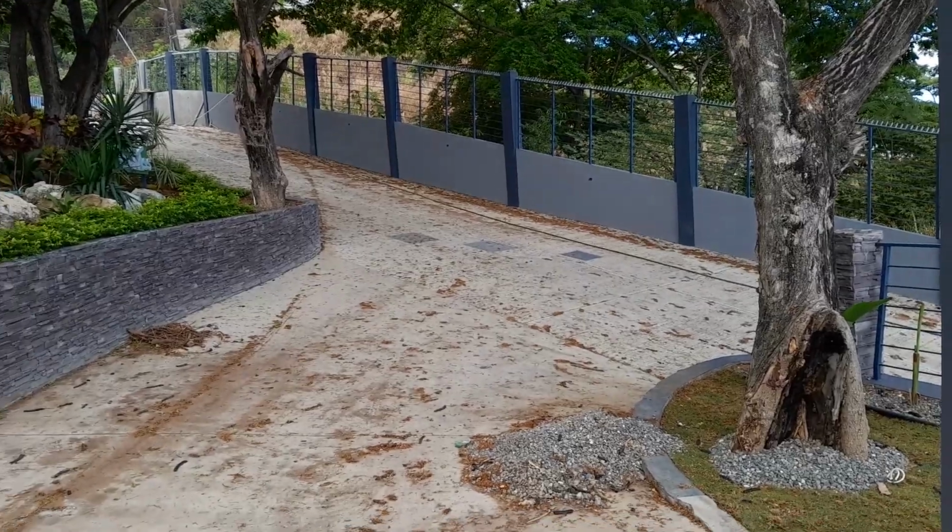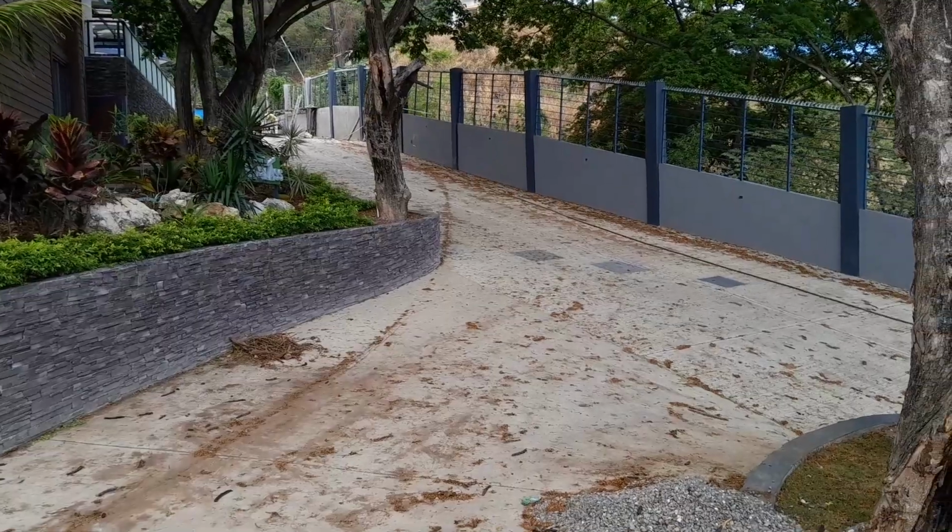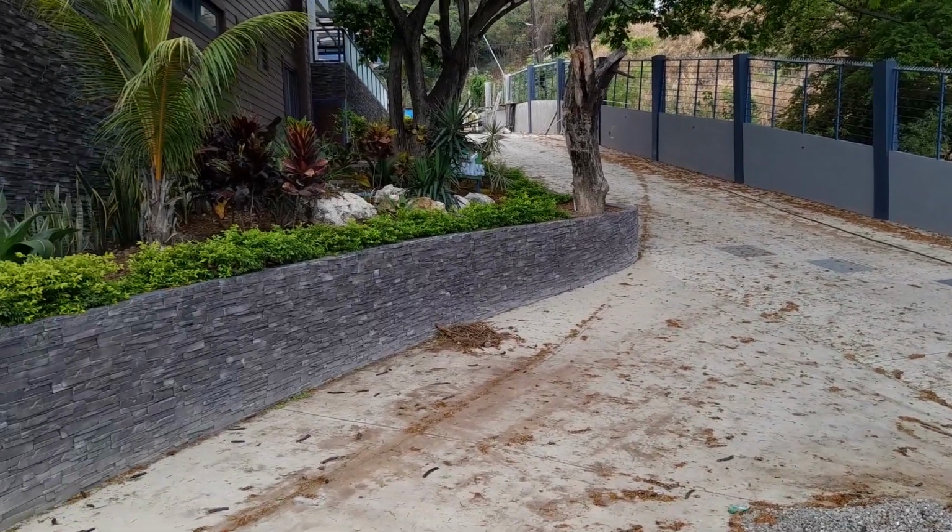All the driveway and concrete is reinforced, very thick. It's very durable for a very long time.